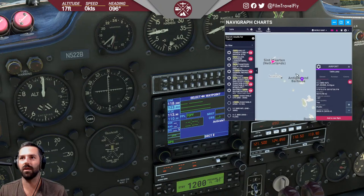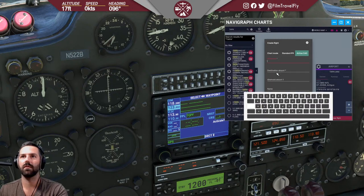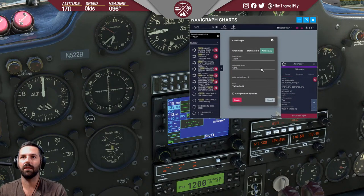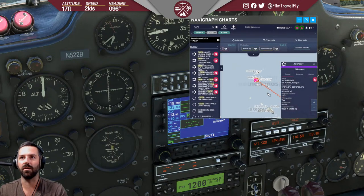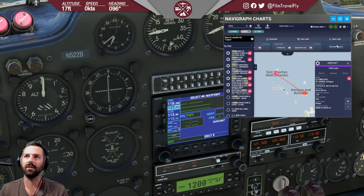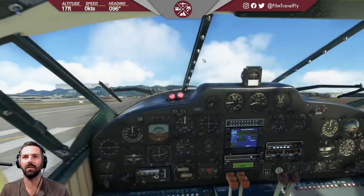So we're going over to right here. We're going to do add to new flight. Origin airport is going to be where we are now, which is TNCM. All right, and that is fine. We'll just do create. And we could just follow that. Totally fine. We're just going to be heading southeast, basically. So that'll get us to the general right direction when we take off. All right, here we go.